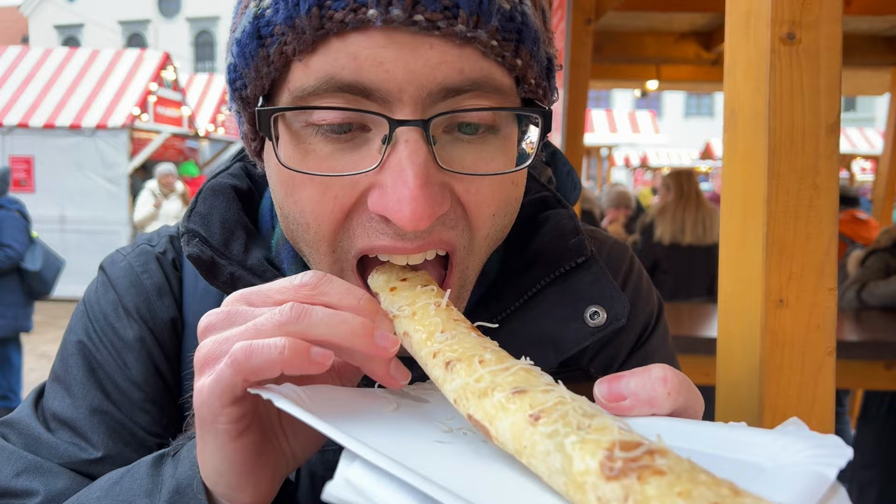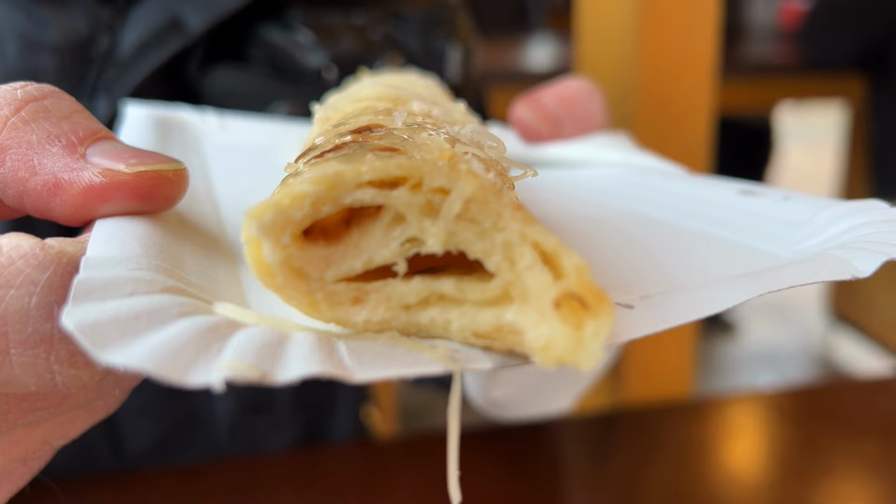Okay, this is the smoked cheese lokša. Let's try this one. Oh, it's very good. Very creamy cheese. It almost tastes like Gouda a little bit. Mildly smoked. It's not a strong smoke flavor. You can see inside it's pretty well filled. All the foods in all the stands look amazing. And it's hard to chew.